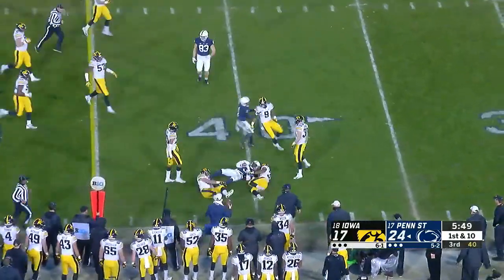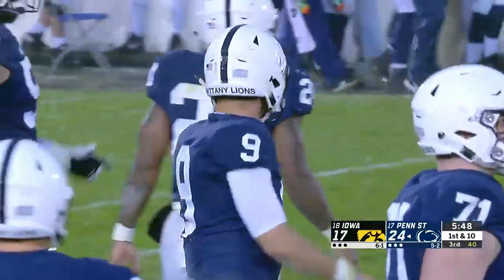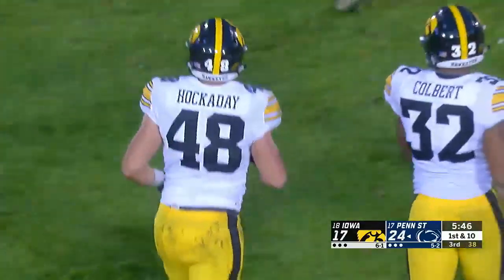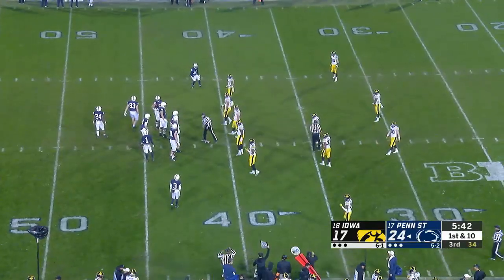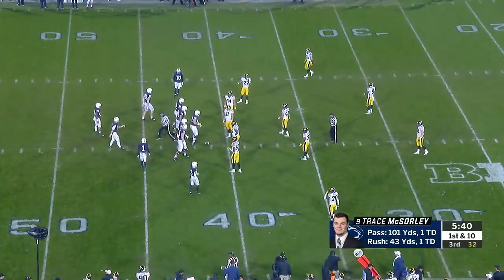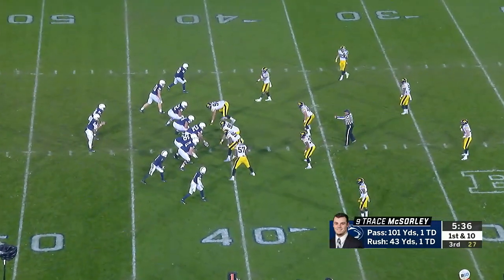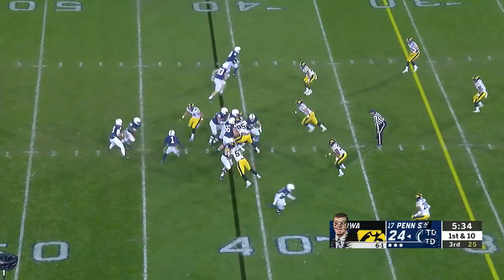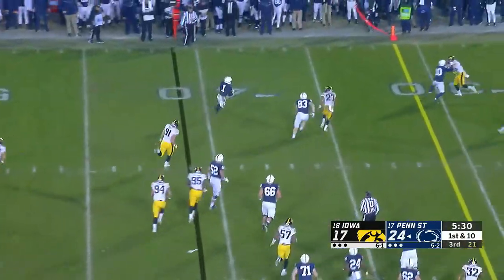DeAndre Tompkins, a solid throw there by McSorley. Here come the Nittany Lions to the 40. You know, one of the things I think is interesting about a quarterback when you're injured and you limited your game, right? Trace McSorley, he's not going to do a whole lot of lateral stuff. We saw him run for 51 yards on a touchdown. Yeah, we did. But I think he's going to focus on throwing the football from the pocket a little bit more. There he is, setting it up nicely.